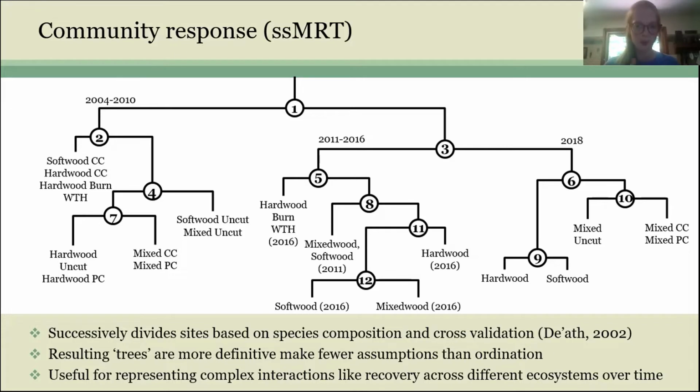And that was important for this analysis because we're looking at the interactions between time since harvest, harvest treatment, and cohort type on ground beetle community composition. So this MRT organizes the stands based on the similarity of the communities.